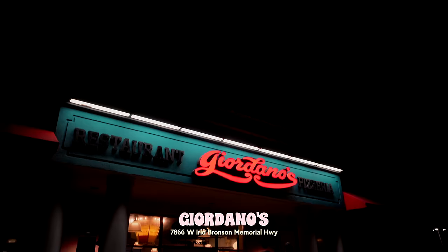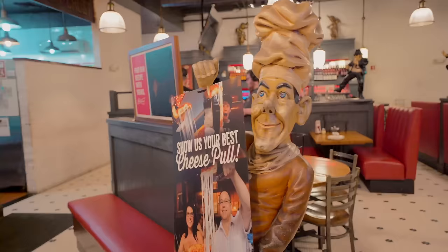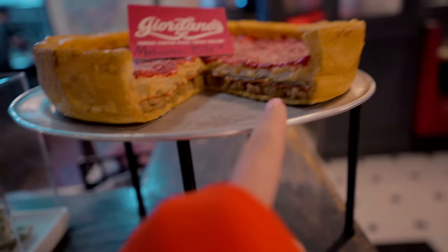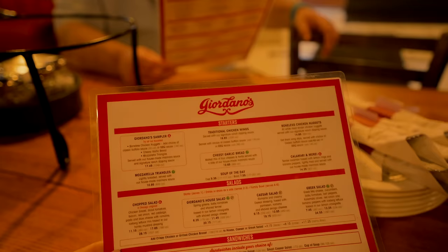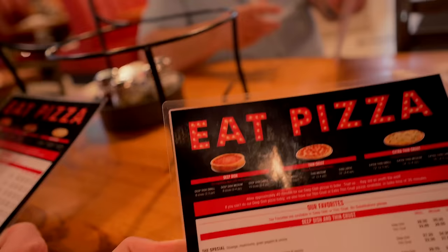Wow, it's really cool in here. Look at this. Oh, it's Blues Brothers, Dad. Show us your best cheese pull. This reminds me of Japan when we used to get these cheese pull golden yen coins. So this is what they do, look at that pizza pie thing. There's tomato sauce on top, and then I think that's meat and cheese. What on earth? They don't just do pizza, they do samplers, chicken wings, chopped salad, Caesar salad, chicken parmesan, sandwiches, classic Italian, spaghetti. And on the front it does deep dish. That must be that big one that I showed you, it looks really cool.